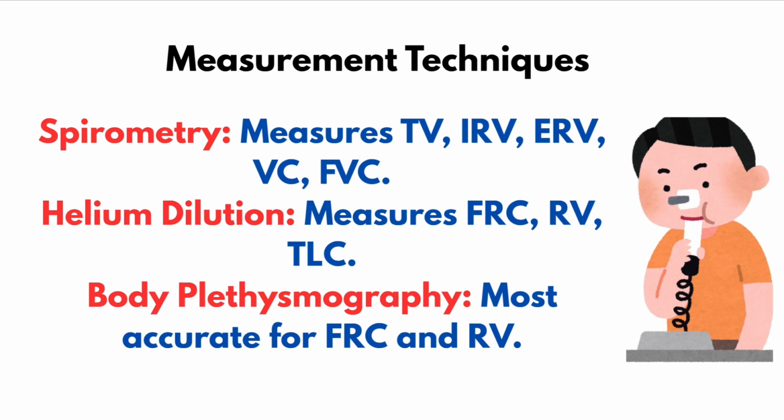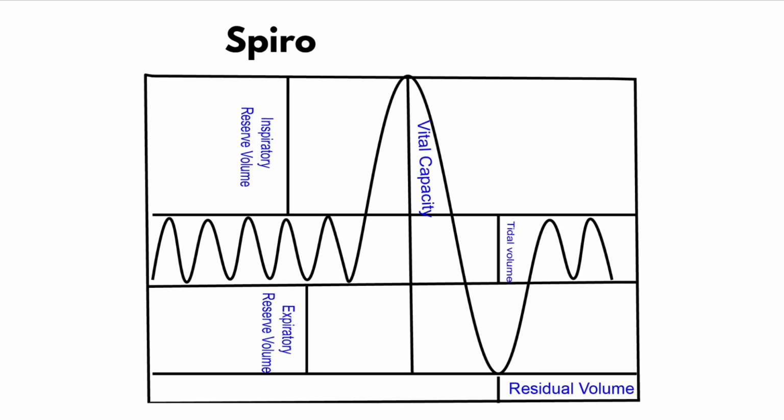For measurements involving residual volume, like functional residual capacity and total lung capacity, other methods are used. One such method is the helium dilution technique, which helps in measuring FRC, RV, and TLC. For the most accurate measurements of functional residual capacity and residual volume, a technique called body plethysmography is often used. This involves sitting in a sealed chamber while breathing, and it provides a very precise measurement.